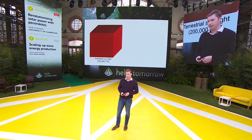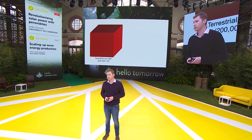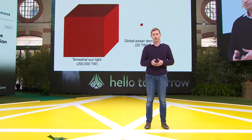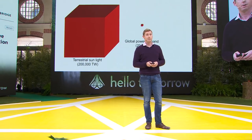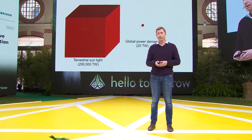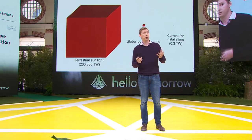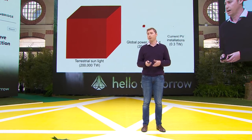So to visualize that, this cube represents the sunlight hitting the Earth at 200,000 terawatts. And this is our global power demand at 20 terawatts. So you can see how much potential solar has to really provide all of our power needs. And this tiny speck here are our current PV solar photovoltaic installations at about 300 gigawatts. So you can see we have a long way to go to provide all of our power from solar.